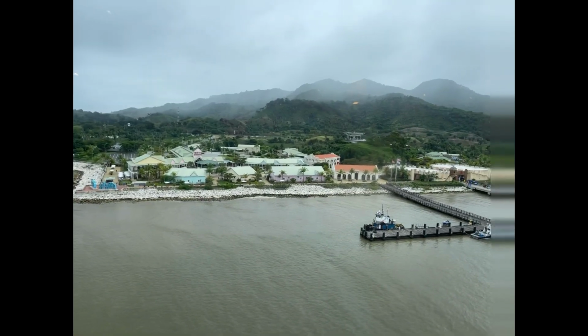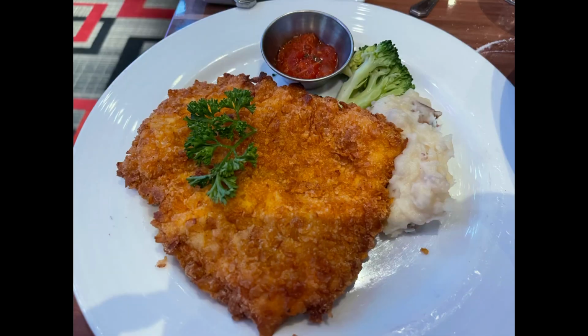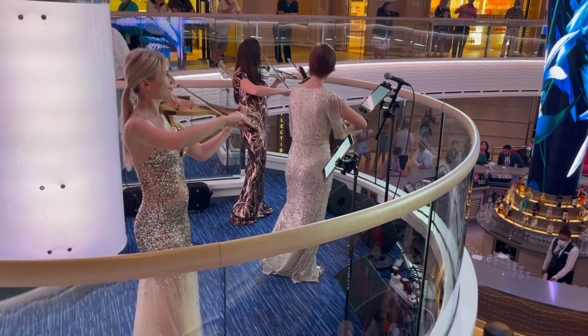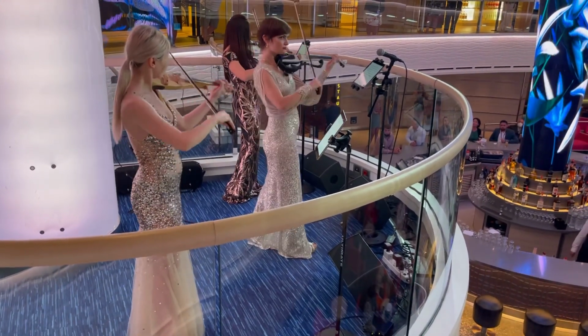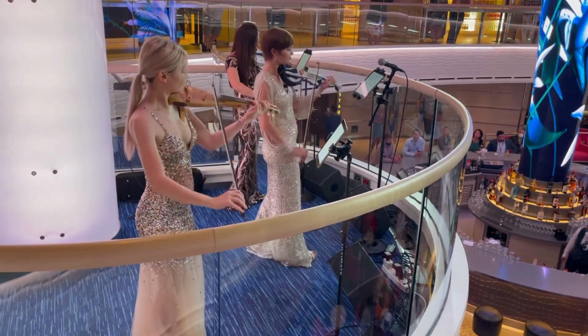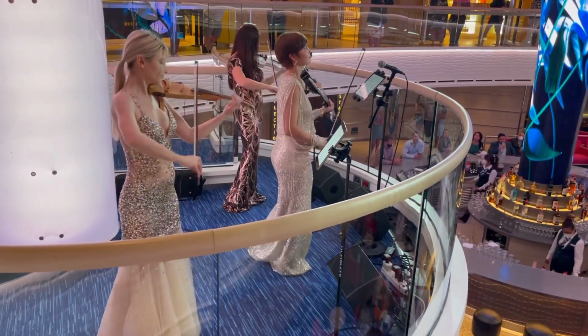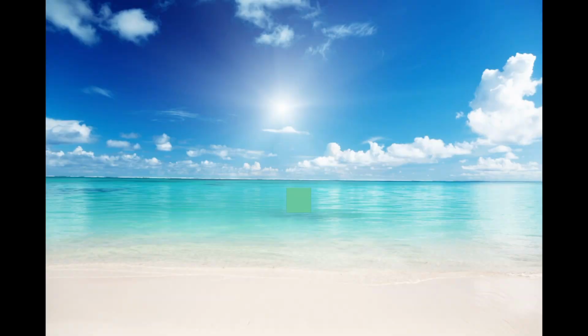Amber Cove, another rainy, wet day. Off and on, I did not get off the boat. Just kind of hang around the cruise ship. Here's my dinner. And then we had some nice entertainment after dinner. Tonight's towel artwork was a heart thanking us for cruising.